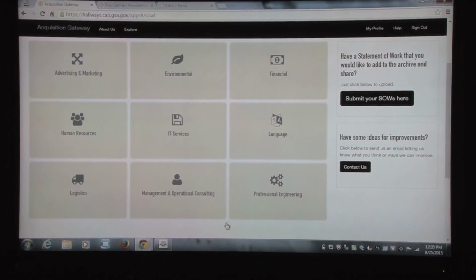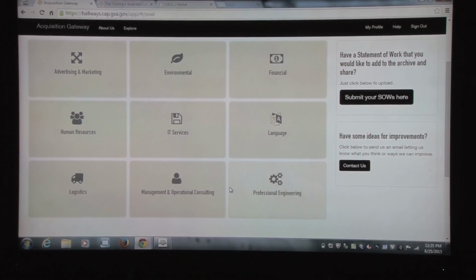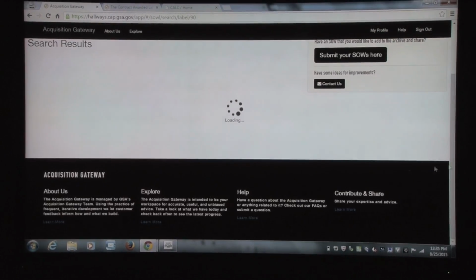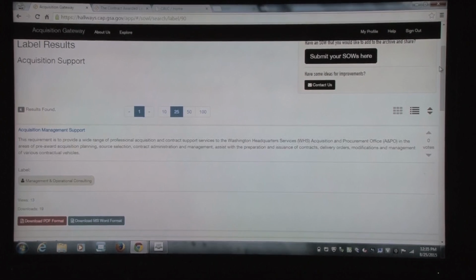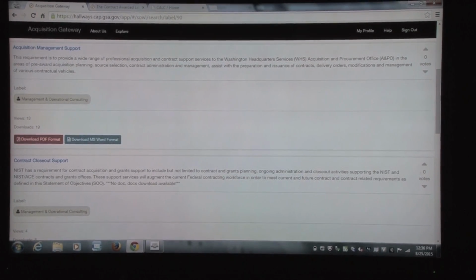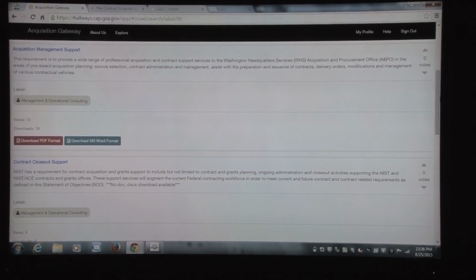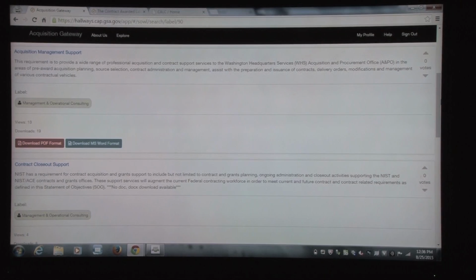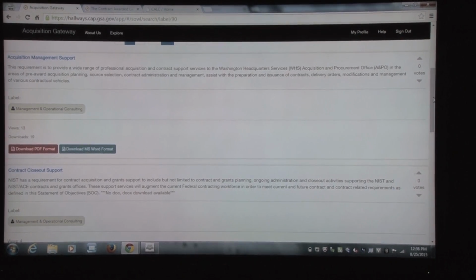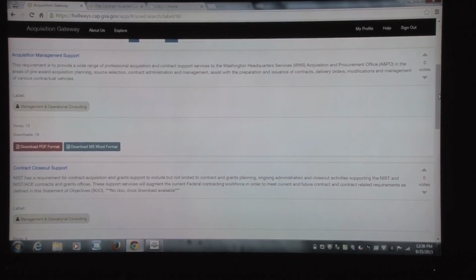These are the different categories that we have, the different breakout of the statements of work in the statement of work library for professional services. If you're looking for examples of acquisition support statements of work, you filter down to that, and you can see the blurb, how many times it's been viewed, how many downloads there have been, and whether you want to download a PDF or Microsoft Word format. And now you can vote for them. The ones that you want to raise to the top, vote in favor of, and the ones that you read and think aren't worth anything, you can vote lower.